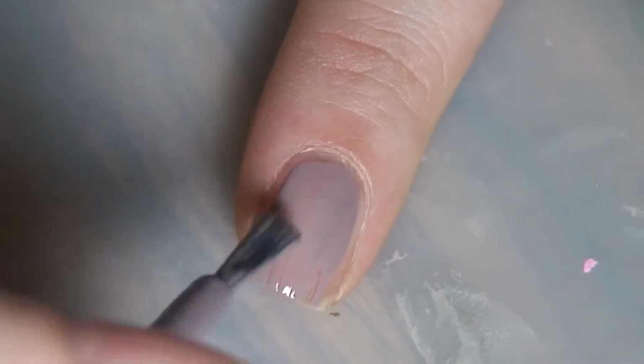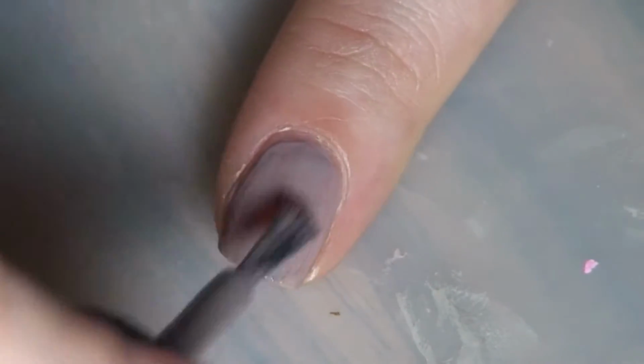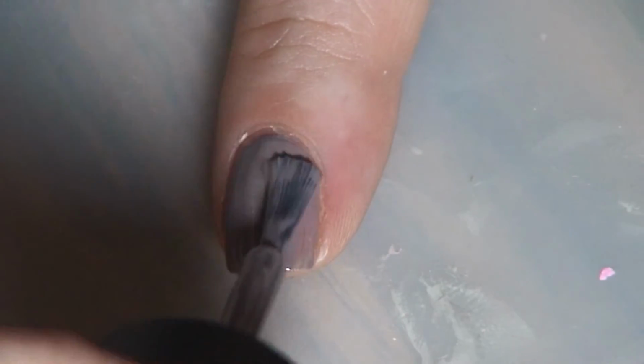The 3 creams in this collection are amazing. They have really great formulas. You only need 2 coats for all of them, with the exception of the full Monte, which you only need 3.